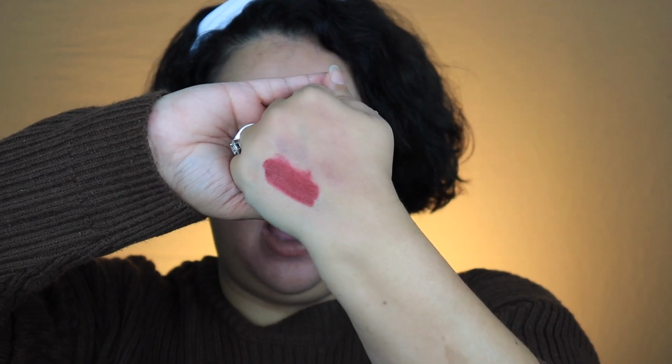Alright, so this is another soft lip cream, but you can't really see the words. And it's in the color Copenhagen. It smells so good. It smells like vanilla. And that is the color of Copenhagen, which is really, really pretty.